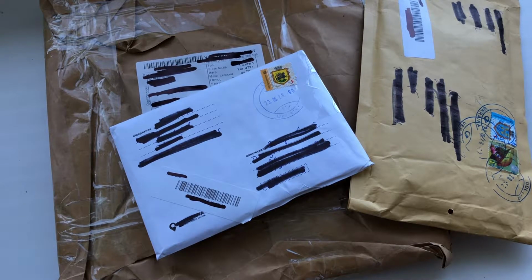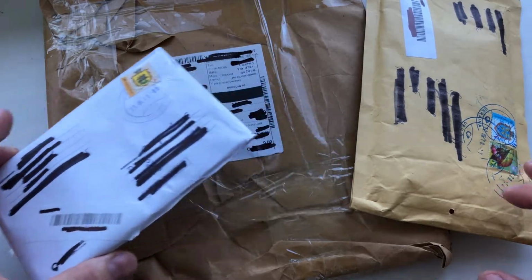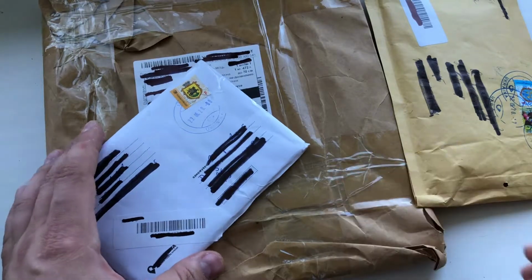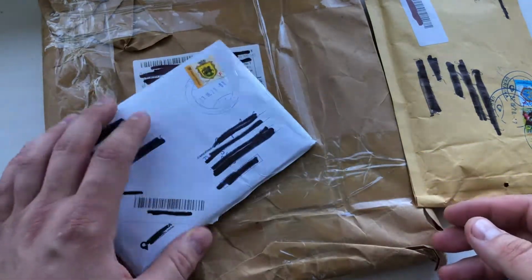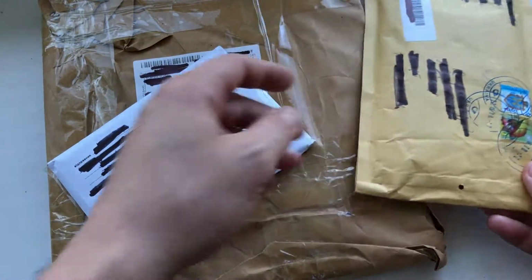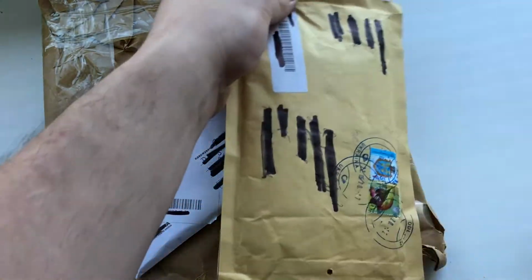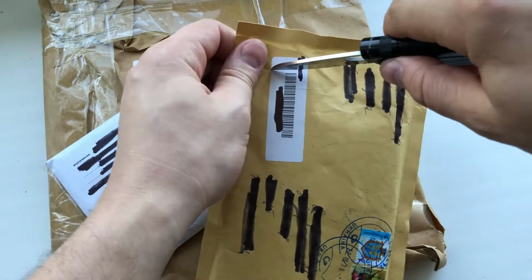This is So Far, and today we're gonna have a little review on the parcels I received. So let's start and check them out. Now first of all, I would like to go through them all so you can see. Got a big one and it's kind of heavy. We have this envelope, letter, and some other goodies here. So let's just go in and start to open them up.